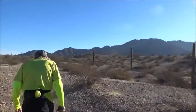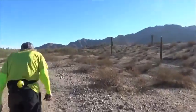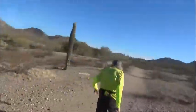All right, a couple hours in, and around 12 plus miles in. Rocking it. All right. Oh, shit. Yeah.